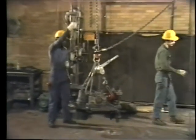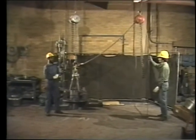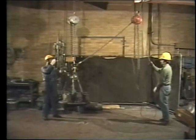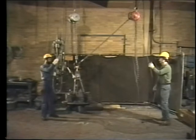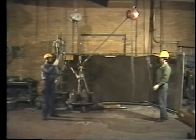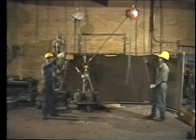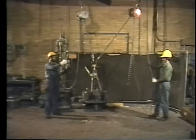Then the first hoist is cranked up so that the load will be a little higher off the floor. The second hoist is raised to take up the slack in the load chain. Now both hoists are supporting the load's weight. As the second hoist pulls the load to the side, the first is let out to keep the load at about the same height. The load's not lifted any higher than is necessary for the job.